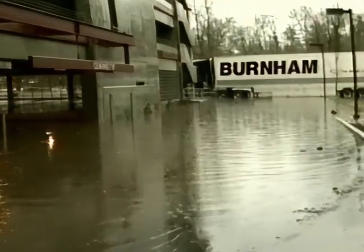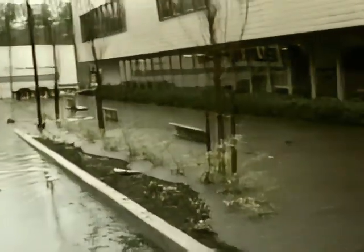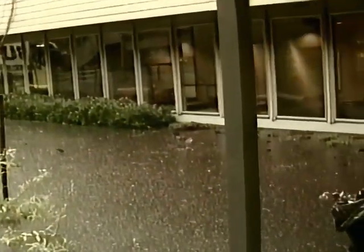And we'll get over here and look at the actual building. You can see that the water is way above the floor area. They've got the door here sandbagged to prevent the water from coming in, but they're going to turn off the electricity here pretty quick.